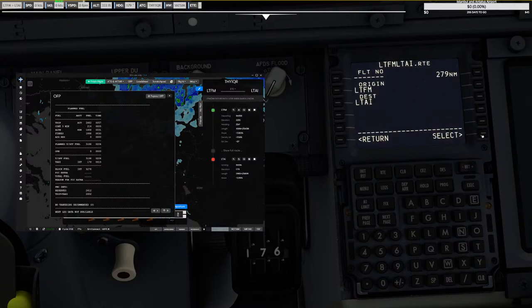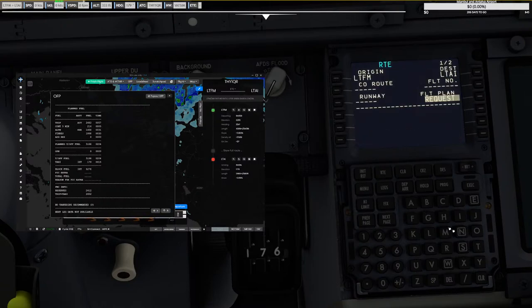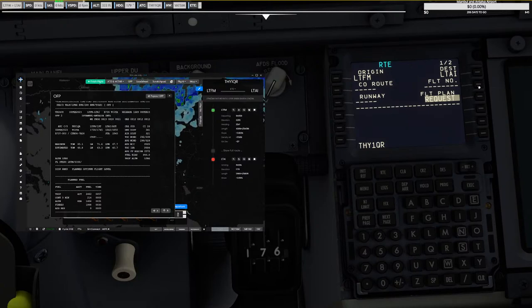So, request the flight plan towards Antalya, please. And we'll be the Turkish 1 Quebec Romeo. Okay, wait a few moments till the flight plan uplink arrives. That should be there any moment. And load that up.